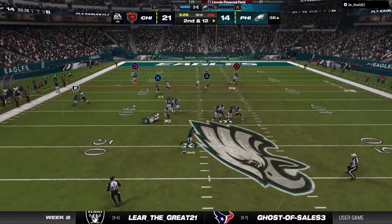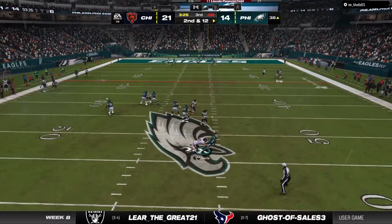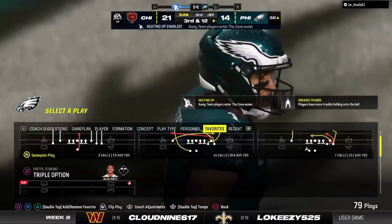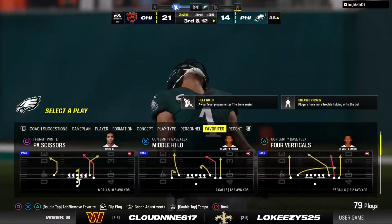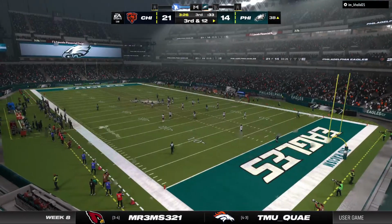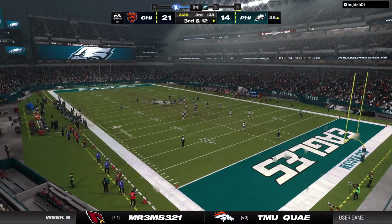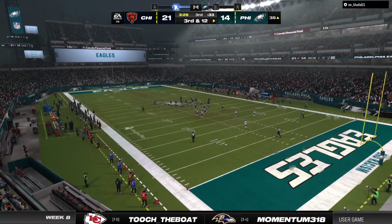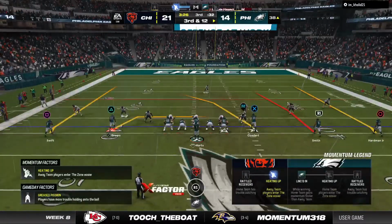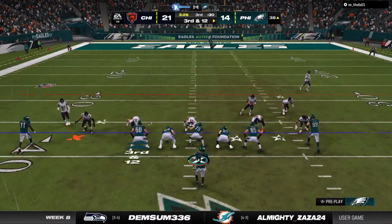Now a shotgun snap as they'll look to throw. Well, that'll be incomplete. Well, he took a shot as he let that go. And it's going to bring up a 3rd down. So another incompletion there. He's hitting on fewer than half his pass attempts in this one, and that is not a winning formula. Yeah, so let's make sure we give a little bit of credit to the defense here. They're giving him a lot to think about, a lot of different looks, and he seems a little bit confused trying to complete passes.